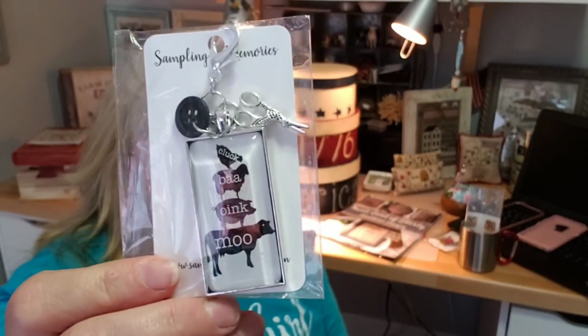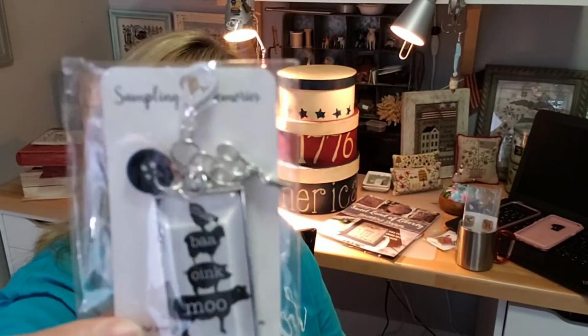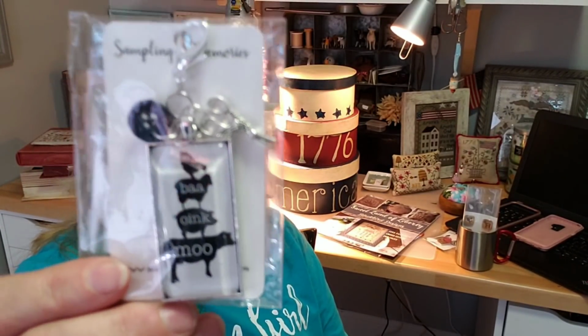I did get a gift from Tina at the retreat, who graciously gifted a lot of us these. We had a choice of either a scissor fob or the thread keep, and it's been killing me because there's that law that says you can't use it until you show it, which I hate. So I'm super excited. I already took these out once and I had to repackage them for the video. But this is a scissor fob, and these are Sampling of Memories. And this is LaDonna.